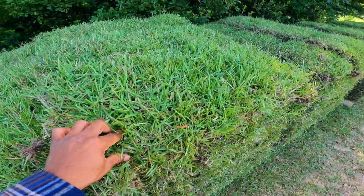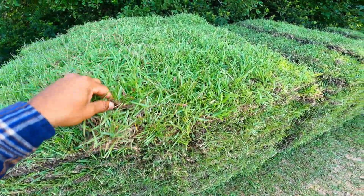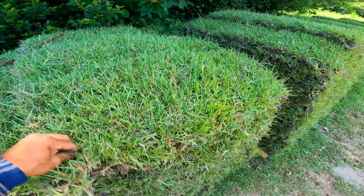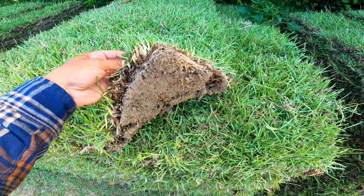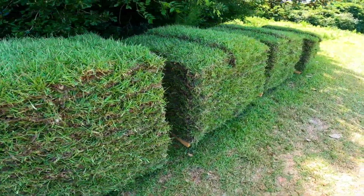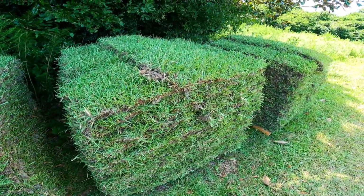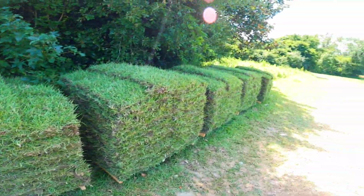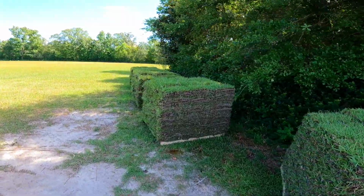I don't know if the self-cutter cut these pallets or if the fellas dug these pallets. But this is your turf grass up close in person. That looked like that might have been the self-cutter there, because it's pretty consistent all the way. I ain't saying the fellas ain't consistent. Let's see. 1, 2, 3, 4, 5, 6, 7, 8, 9, 10, 11.